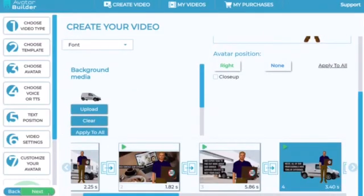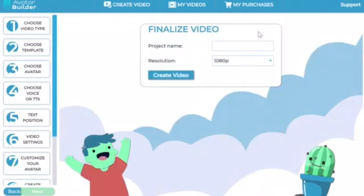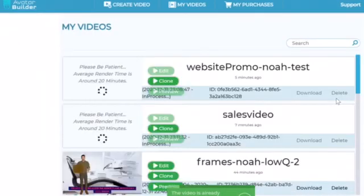Now all you have to do, click next, and then you can click a project name and render it out in full HD. So the project name in this case, as you can see here, is right here. I'm putting that in right now. Project name, let's say it is sales video. That's the project name. You want to click create video. Boom, you are done. Automatically it's doing its job, and then it's going to show up right here.